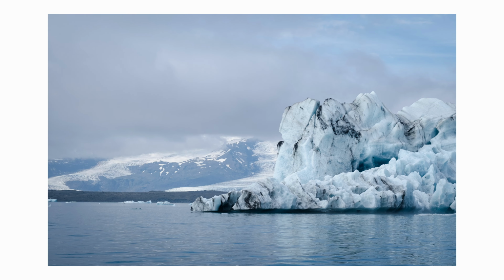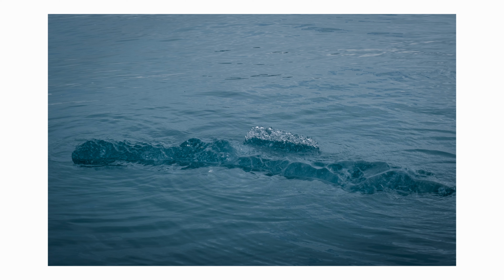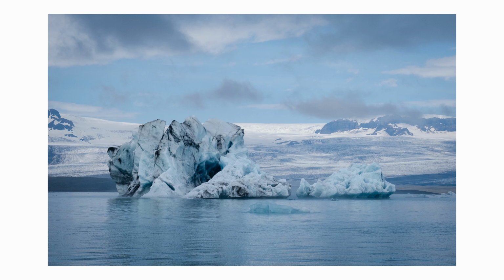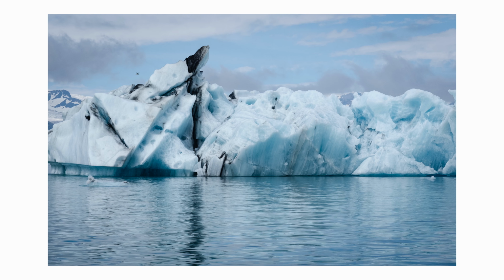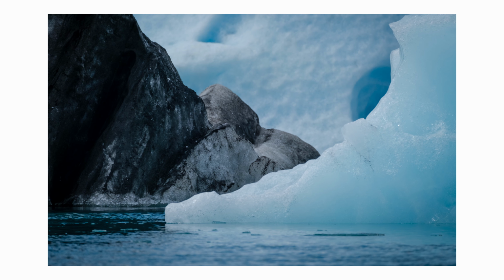Okie dokie, I am at the Diamond Beach. It's quite busy, so I'm gonna try and see what pictures I can get. But it's beautiful, it looks so cool. My favorite's still the lagoon. I think the lagoon was incredible. If you're visiting this area, I highly recommend doing both, because they're right next door to each other and you get the full experience.